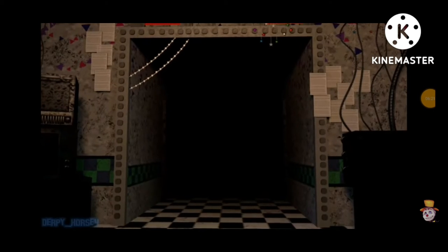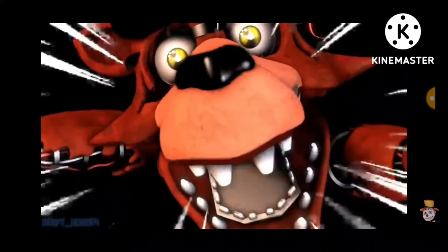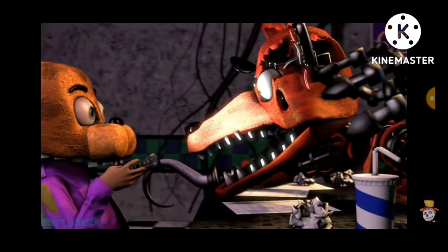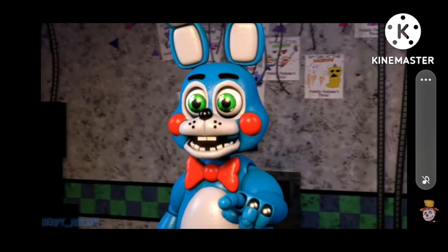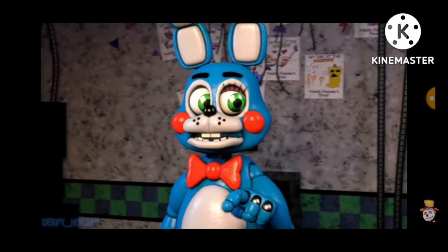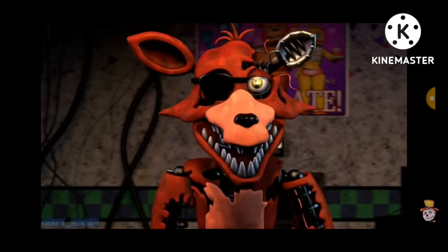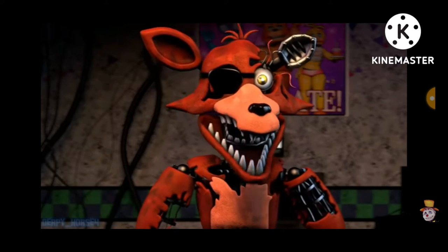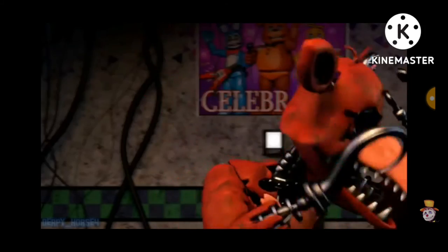All I can do, I have Withered Foxy that's trying to kill him, and his eyes got big, and now he's shining with a flashlight. Oh, wow. I'm just gonna get through this with the video. Oh, he's just spinning around in the chair. Oh, wow.